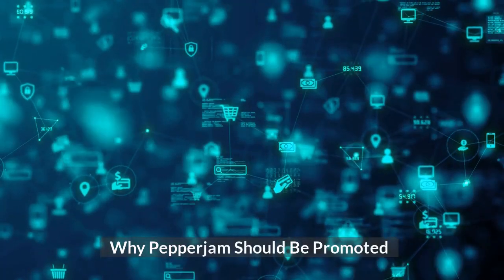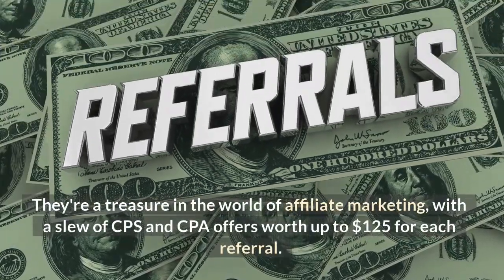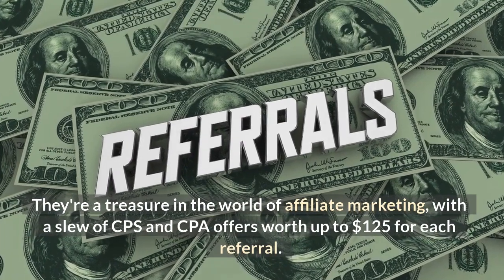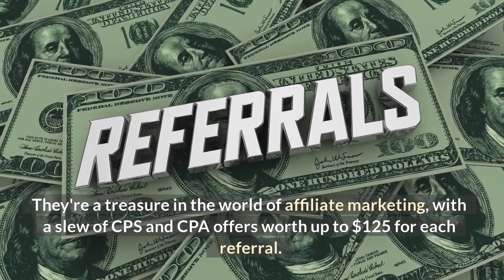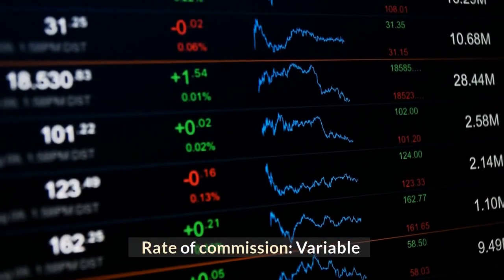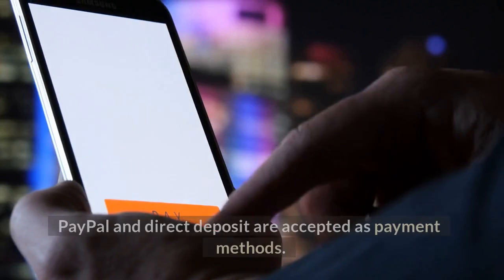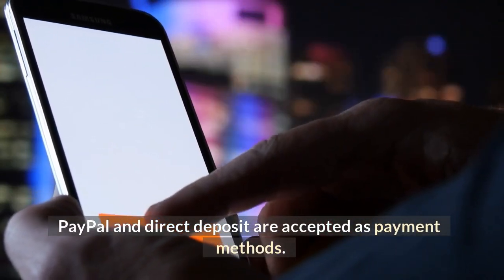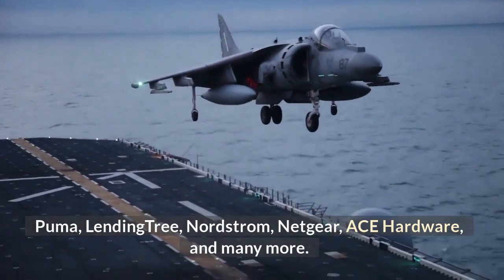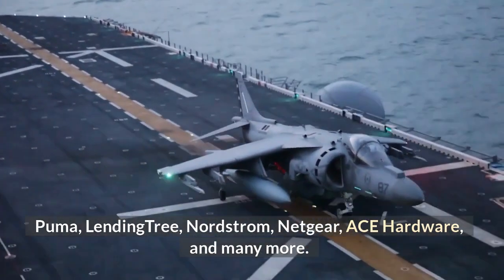Why Pepperjam should be promoted? They're a treasure in the world of affiliate marketing, with a slew of CPS and CPA offers worth up to $125 for each referral. Rate of commission: variable. Varies based on the cookie. PayPal and direct deposit are accepted as payment methods. Puma, Lending Tree, Nordstrom, Netgear, Ace Hardware, and many more.